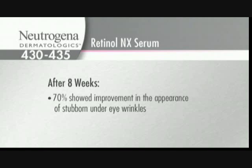I feel like I look younger. And I really attribute that to sun protection and the use of a stabilized retinol. That's fantastic. So after 8 weeks, 70% showed improvement in the appearance of stubborn under-eye wrinkles. And then there are a lot of other benefits as well.